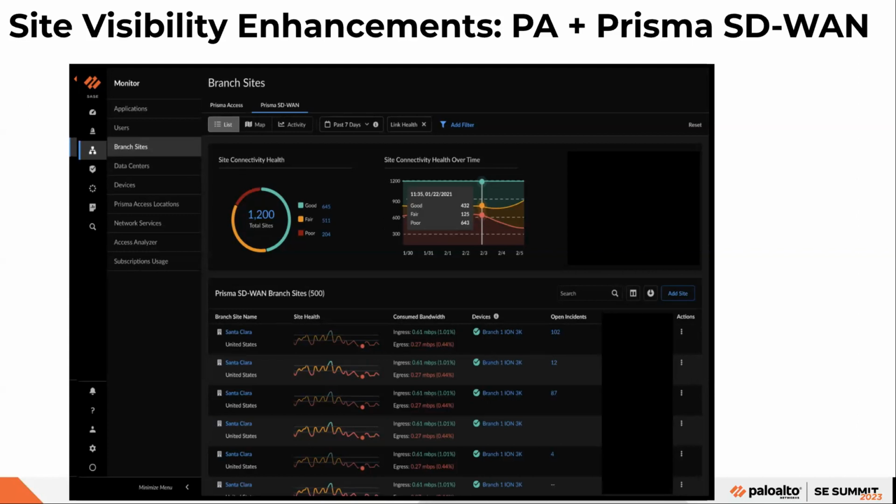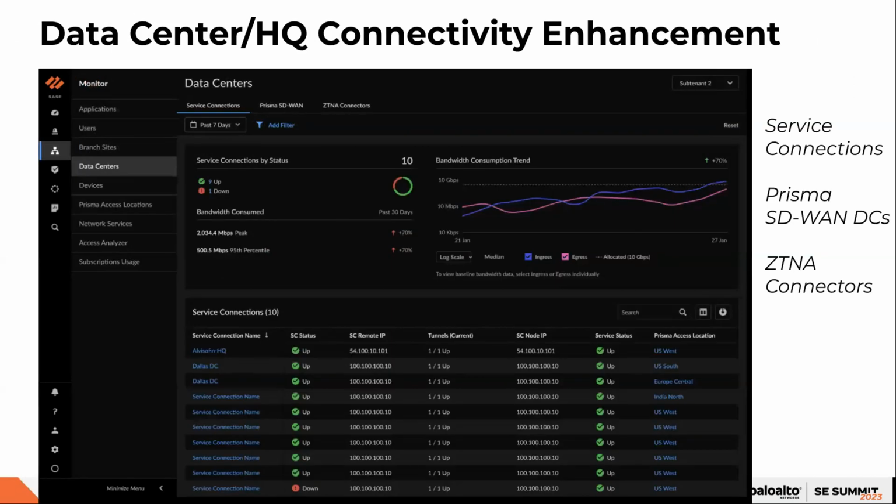We can show you the branch view, as well as, in the previous view, the Prisma Access view for the same branch. So no longer do you need to exit from your current view to see one side, the Prisma Access view, and the other side for the same branch, the branch facing view. We are bringing it all together in one place. Clicking again to the next view.